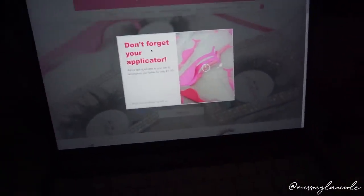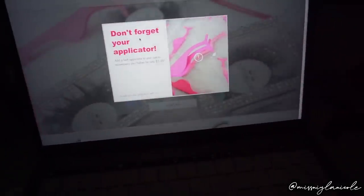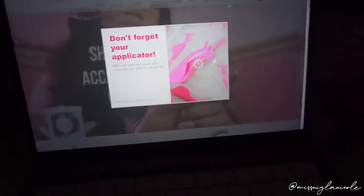It says, don't forget your applicator. Add a lash applicator to your cart to accompany your lashes for only $5.99. Thank you for shopping with us. So this is a little pop-up.